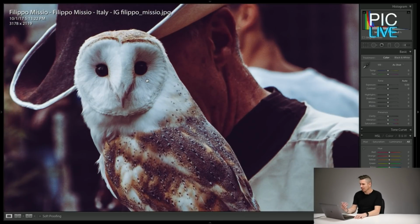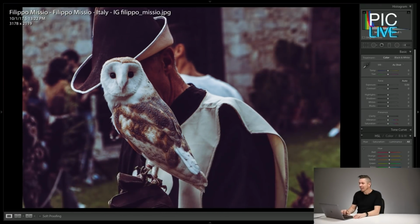Beautiful. Is this a snowy owl? I don't know. I got that from Harry Potter. But I really like it. Oh, it's Hedwig. And the color grade, we've added purples for the darks. And I think it's really nice. So good work.